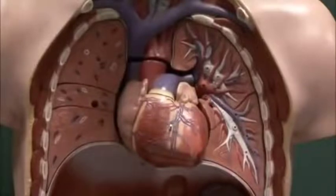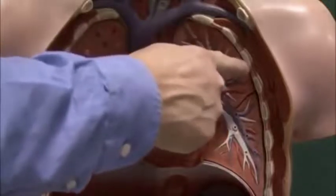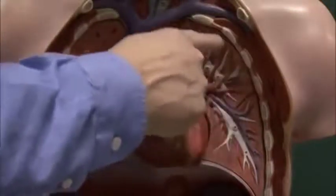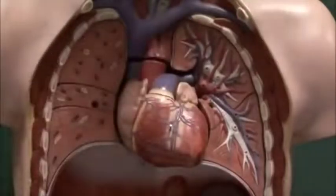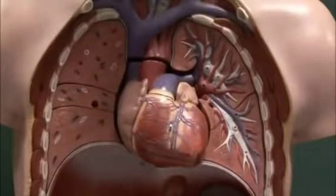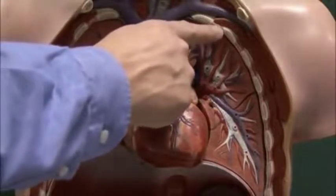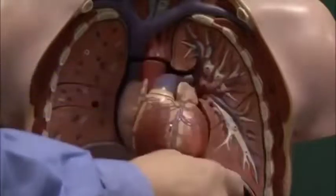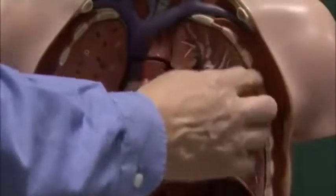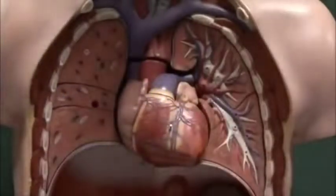And here we see cross sections of the ribs, the first rib, second, third and fourth. And if we look at these closely, we see that again the bone marrow in the ribs is also red bone marrow, producing blood cells. And between the ribs we can see the intercostal muscles here, here, here, here. So the ribs and the intercostal muscles comprise the chest wall.